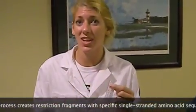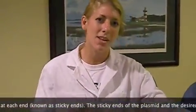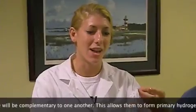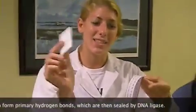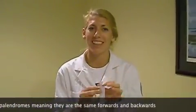Sticky ends are single-stranded DNA, and the restriction enzyme creates complementary sticky ends in the plasmid and in the restriction fragment so that they can create hydrogen bonds and bond to one another temporarily before the DNA ligase goes over it and creates a more permanent bond. Also, the sticky ends are palindromes, meaning they are the same forwards and backwards.